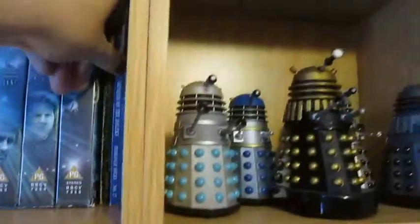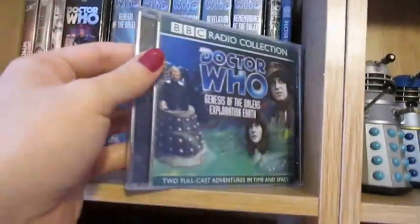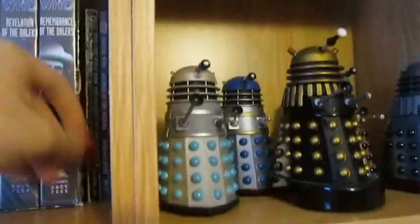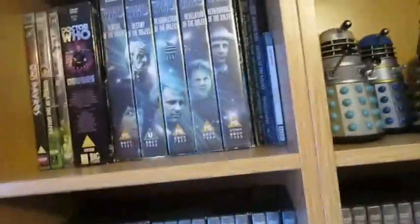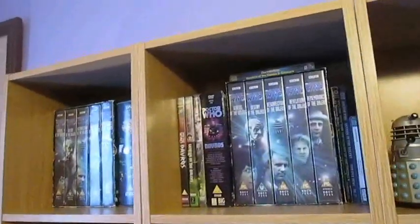As well as this copy of the novelisation of Genesis, and this one's from Sewage, and we've got the audio, as well as what else is it? Exploration Earth. I don't know what that is, but I've got that. That's Genesis, and up here we've got the cassette tape, plus slipback. I don't have a working cassette player, so I can't listen to that, but never mind. So that's Genesis Corner. There's a lot of Genesis in there. Will there be more?